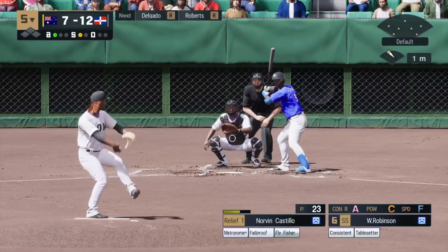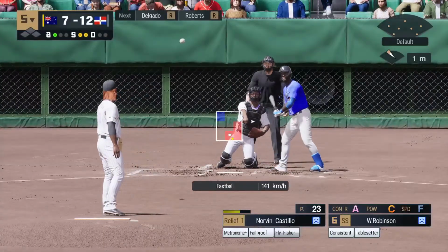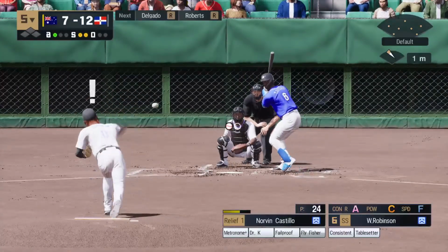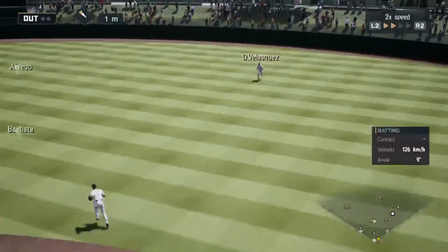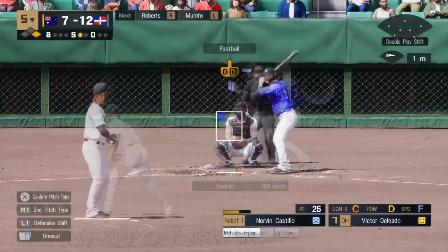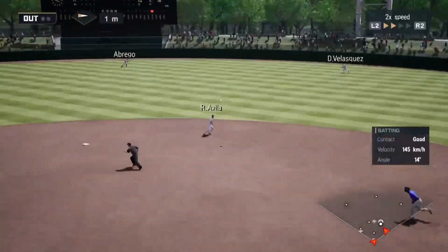Third pitch on its way. Pitch is down, but in there. A 1-ball, 2-strike count now. Hits one down the middle. In for a called strike. Hits this one.